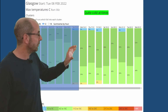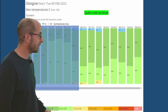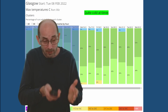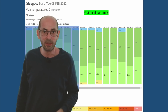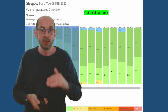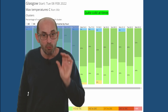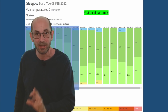Glasgow, dark green is the dominant colour in these columns. Forecast maximums of 1 to 5 Celsius. Colder on some days at least. Temperatures will be fluctuating, as I mentioned, with the air masses alternating, but the general theme is for it to be colder in the north of the UK than in the south. And you may well say that's always the case, but when I make the point here, I'm talking about relative to the average for the north and relative to the average for the south.